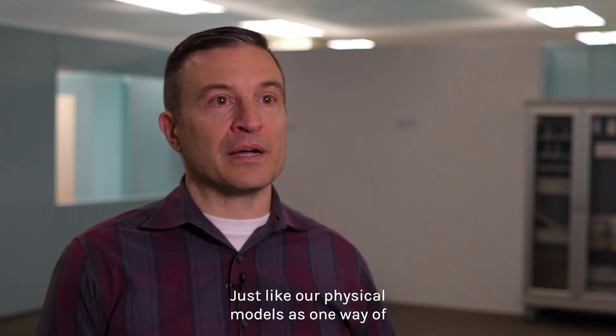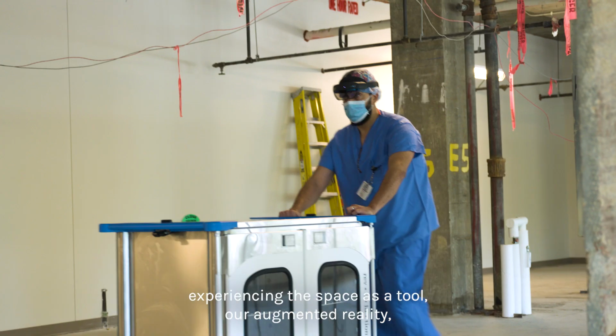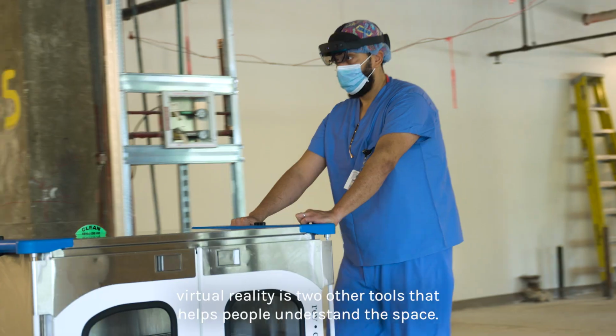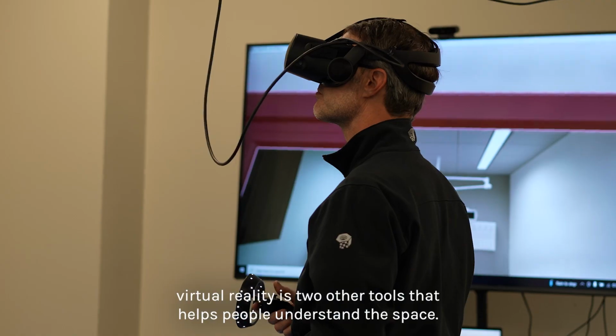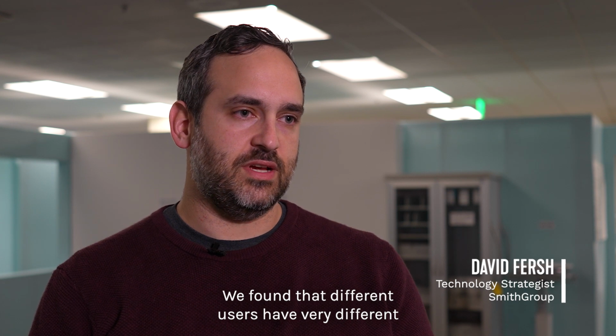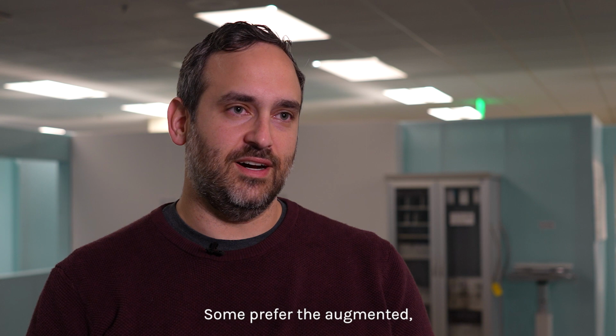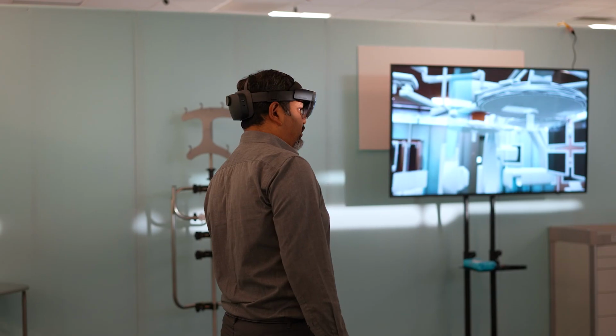Just like our physical models as one way of experiencing the space as a tool, our augmented reality and virtual reality are two other tools that help people understand the space. We found that different users have very different reactions to the different technologies. Some prefer the augmented and some prefer the virtual.